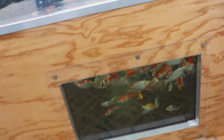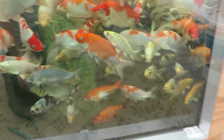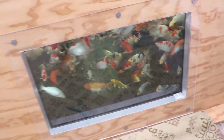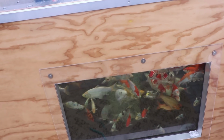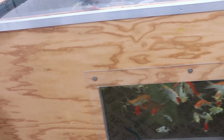Some of them are still like these littler ones. These are more like 15, 16, 17 centimeters. But there are some pretty decent sized ones in there, like in there. So some of them are doing pretty well. I'm being pretty pleased with them. I've sold quite a few of them, about 30 or so of them. So there's about 100 left in this tank. Some have gone in the main pond, and yeah, they're doing really well in here.